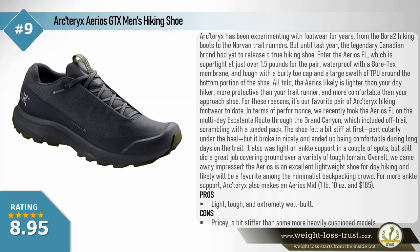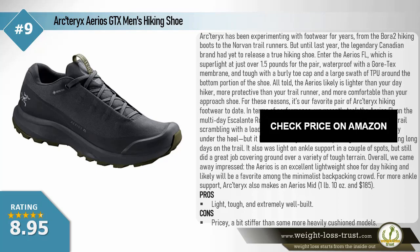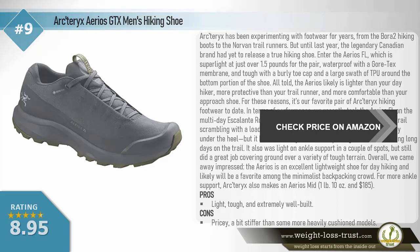The Arios is an excellent lightweight shoe for day hiking, and likely will be a favorite among the minimalist pack. For more ankle support, Arc'teryx also makes an Arios Mid, 1 pound 10 ounces and $185. Pros: light, tough, and extremely well-built shoe. Cons: pricey, and a bit stiffer than some more heavily cushioned shoes.